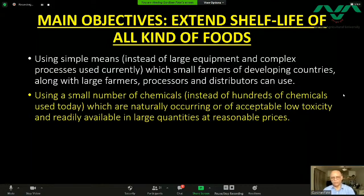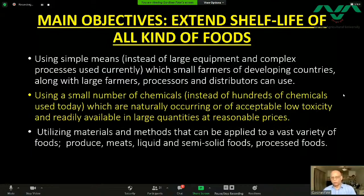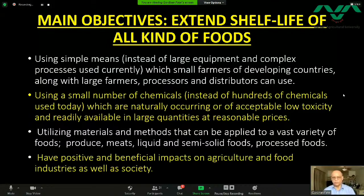There are hundreds of such fungicides and biocides, shelf-life extenders and everything. And we use, one of them is naturally occurring, while the others have very low toxicity. I'm very acutely aware that material has to be either a food component or of extremely low toxicity, and also should have a very low price, very affordable. Utilizing material and methods that can be applied to a vast variety of foods, produce, meat, liquid, semi-solid. We also have tested a lot of sauces and processed food. You saw roti and cheeses and all that.